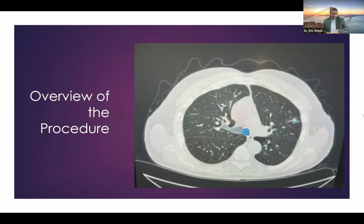So what happens when we find a nodule in the lung? Typically, your primary care provider or the ER will refer you to either a pulmonologist or a thoracic surgeon, who will have a visit with you in the office. And during that visit, we're trying to figure out a number of things.